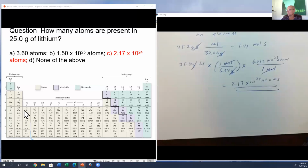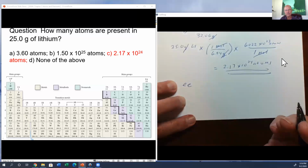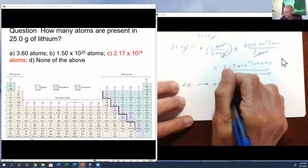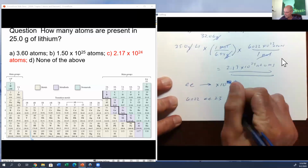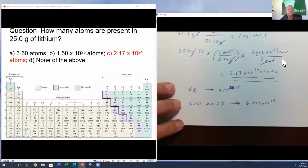Yeah, so the way you would do that, in your calculator, it depends on the calculator, but 25 divided by 6.94 times, and the way it would normally work, you'd go 6.022 exponential 23. So EE on your calculator is times 10 to the 23. In other words, when you push that button, and again, it's different on different calculators, EE means times 10 to the whatever number you put after it. So if you write 6.022 EE 23, that means 6.022 times 10 to the 23. Does that answer your question? Is that what you were asking me, Jane? Yeah, that is. Thank you. You're welcome.